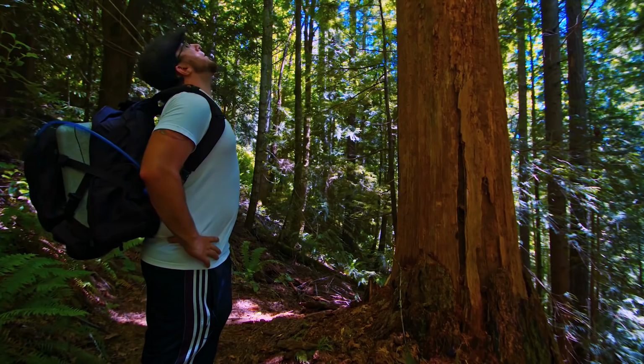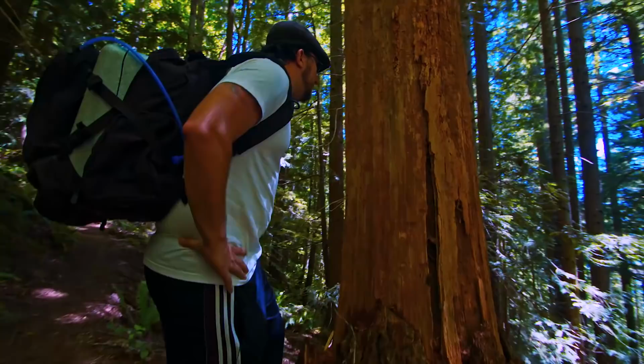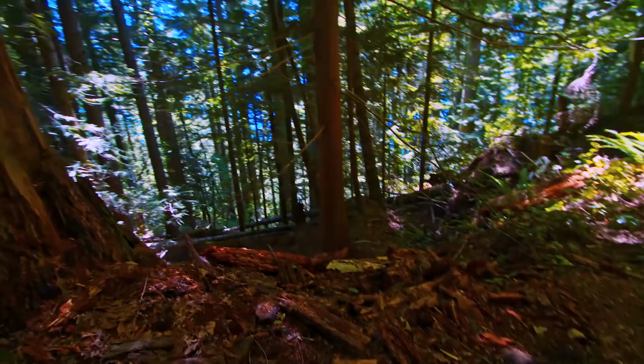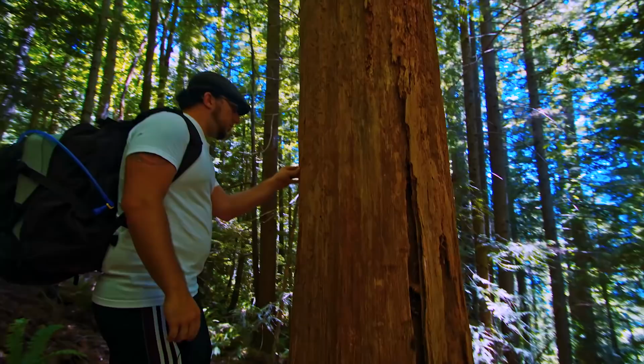This is one really dead tree. I mean, look at this. It looks like you got some termites that went through here, but a lot of this bark has stripped off. If you take a look down here, it makes me wonder just how long it's been like this. I mean, this wood's just rotten. Take a look.